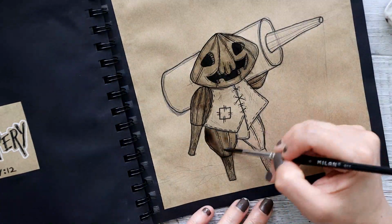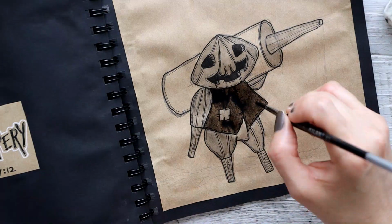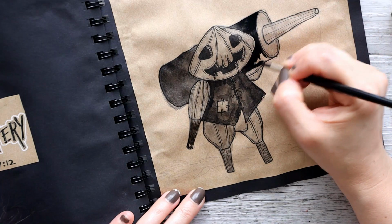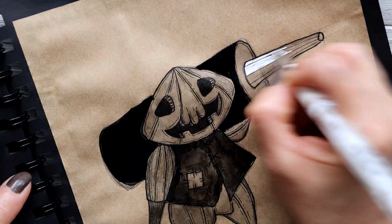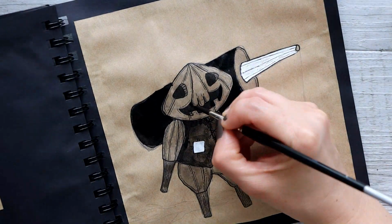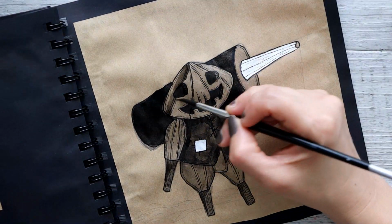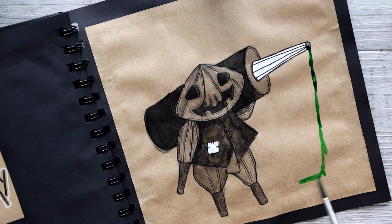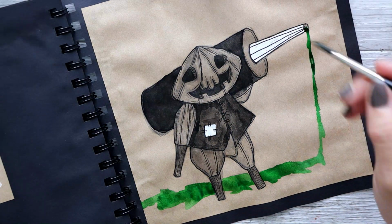So I ended up using the green, I think it's the fluoro green ink for this one, just to give like a toxic waste kind of feel, even though it's just more like soapy ingredients coming out of this. But I sort of wanted to give that vibe as well, that it's not completely harmless. It's bad. It's some no good liquid coming out of this thing that this little pumpkin man is squirting everywhere. So that is my piece for day 12, slippery.